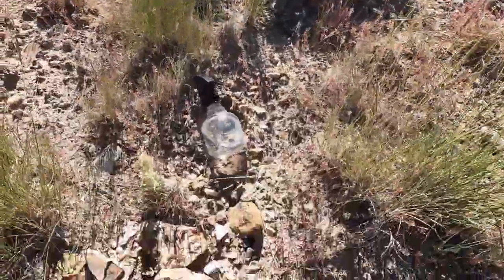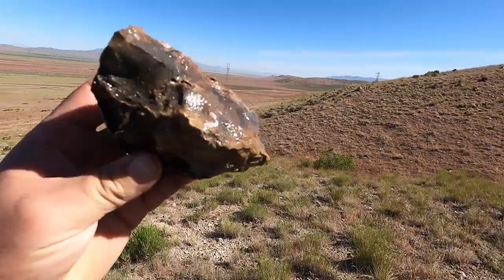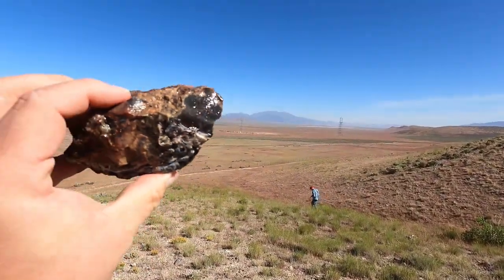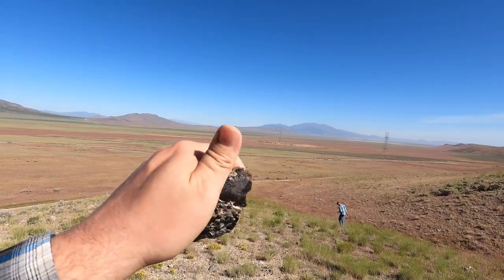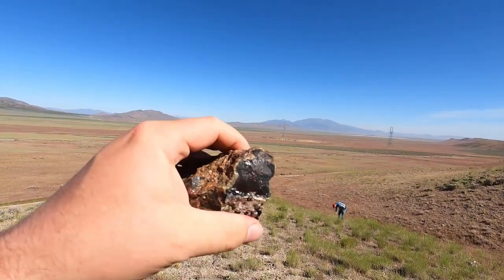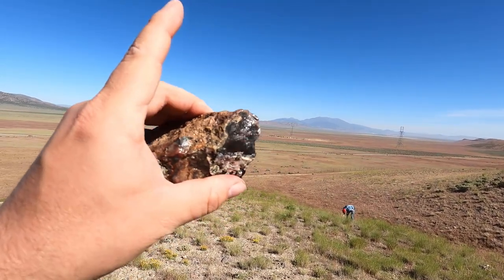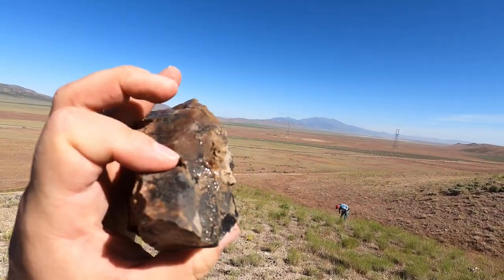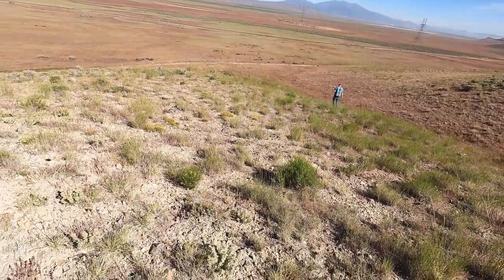Just walking along some more, pulling out some more nice things, and then I found this one. I pulled it out and I sprayed it off, and look at that edge. I don't know how well you can see that, but it's got these beautiful little drops of red through a very dark matrix. It is, it's like a bloodstone. It's beautiful. Yeah. This spot just keeps giving.